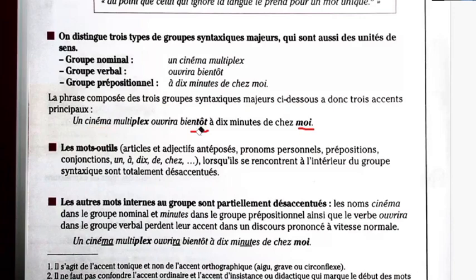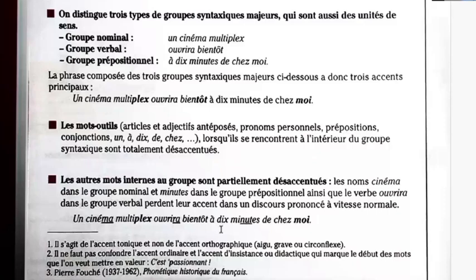So where the stress is is called syllabe accentuée. But in between the word, we don't stress them, we call it syllabe désaccentuée. Now, les mots utiles, articles et adjectifs antéposés, pronoms personnels, prépositions, conjonctions, un, deux, lorsqu'ils se rencontrent à l'intérieur du groupe syntaxique, sont totalement désaccentués. Now, what we're saying is words like un, à, de, du, chez, that is articles, adjectives, personal pronouns, prepositions, conjunctions in the middle of a group, they are usually not stressed. We call them désaccentués. So, you take note of those.